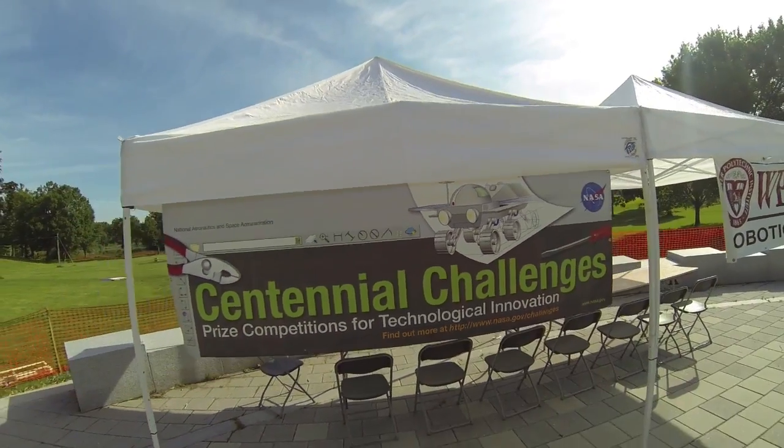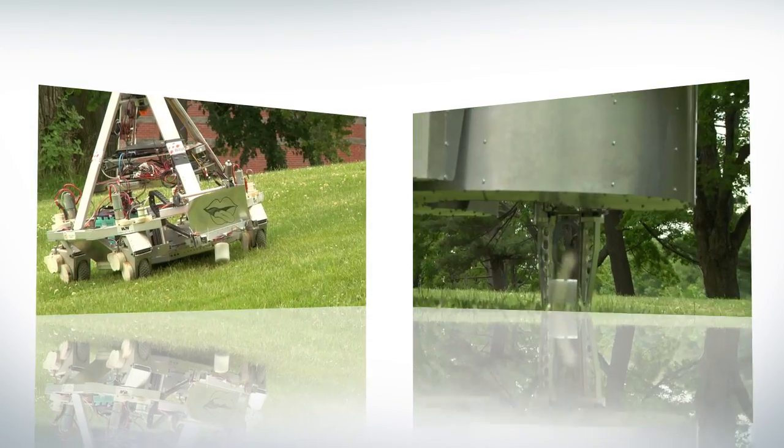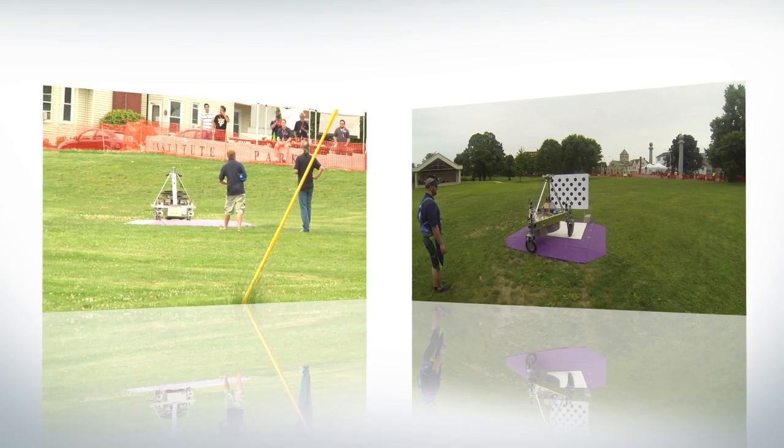Let's check back in with Sam Ortega and get his take on this year's challenge. What are your thoughts about how the competition went? So today was absolutely fabulous. We had a lot of teams show great improvement compared to last year. Two of the teams actually went directly to the sample, found the sample, picked up the sample, and even brought it back to the platform. This was a very difficult challenge.